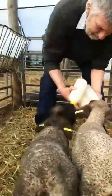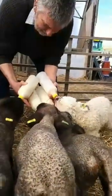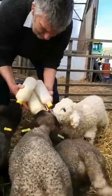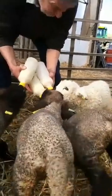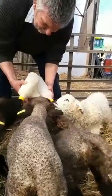Now once these guys have had their lunch, we are going to move them out into the big field. So I will take some pictures or videos for you guys to see. I think they're going to be jumping around quite a lot, stretching their legs. And from now on, that's where they're going to be fed.